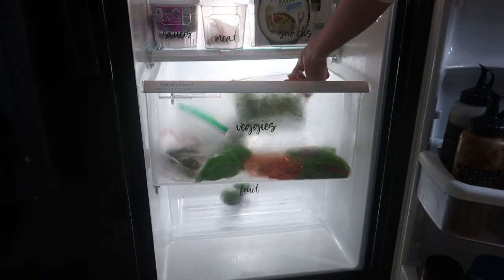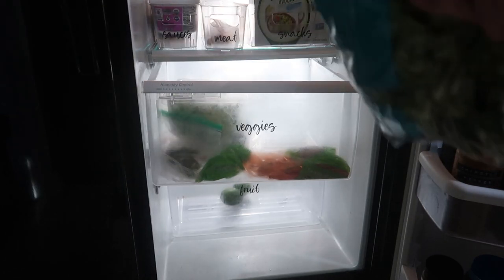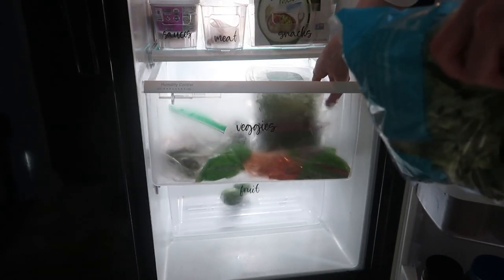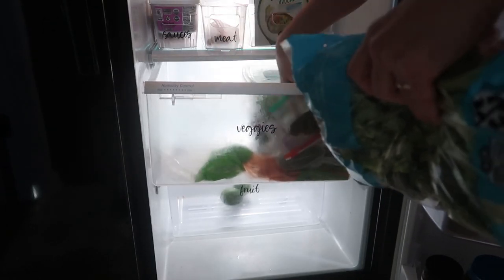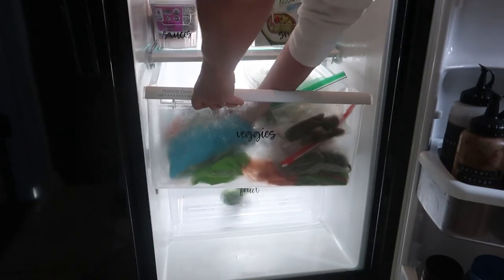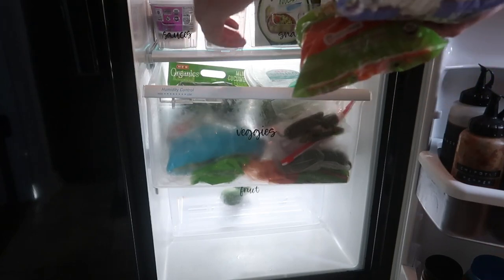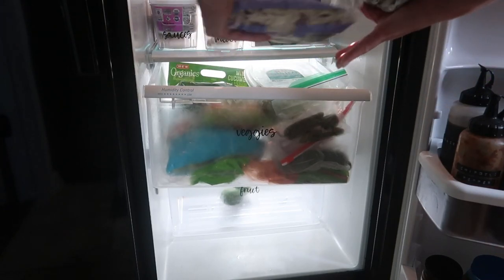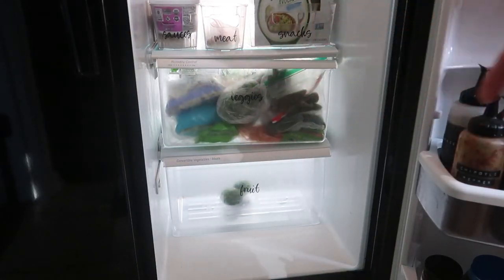Oh my word, y'all, can you see that my veggie drawer is a bit off kilter? It is broken. I just have not yet replaced it. Yeah, there are actually a lot of things that need to be fixed, replaced, that are broken around my home. So this is just on the back burner for now. It still functions properly, but yes, I know that it's off kilter.